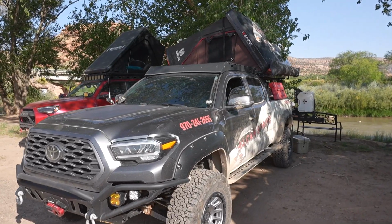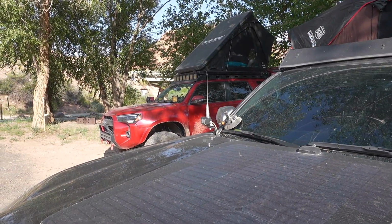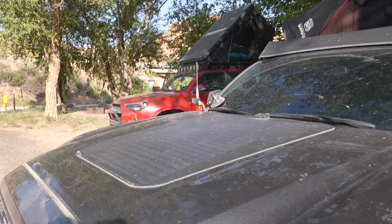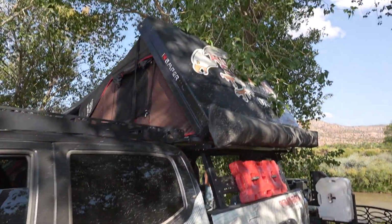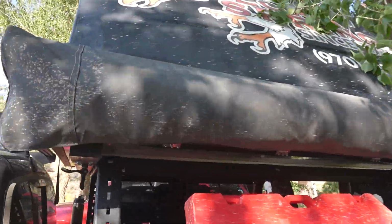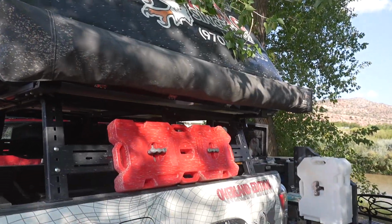So starting from the front of the truck, we've got a dual battery conversion under the hood. That second battery is charged by this solar panel right here, and that charges some things and keeps things powered in the back. Up top, we've got an eye camper that folds out, makes a nice big size bed. We've got this 270 degree awning, but it's kind of cool out, so we don't really need that right now.